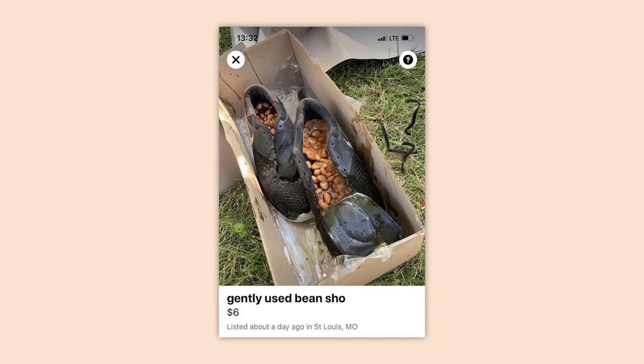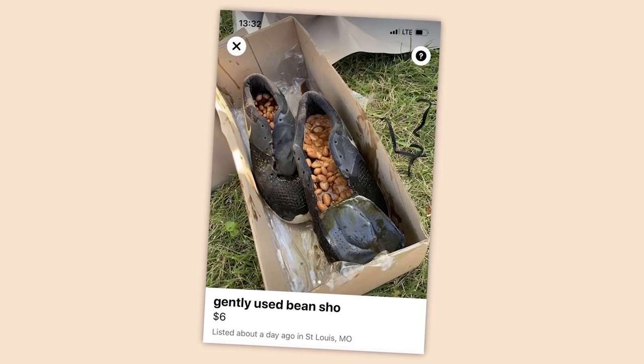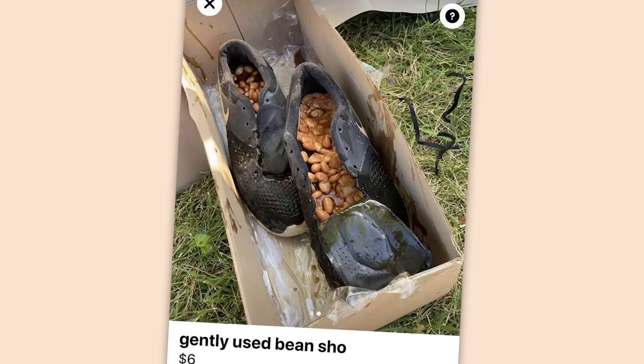What? Just gently used bean chew, $6. No! Why did you make the outside feet squishy? The outside feet are not supposed to be squishy.